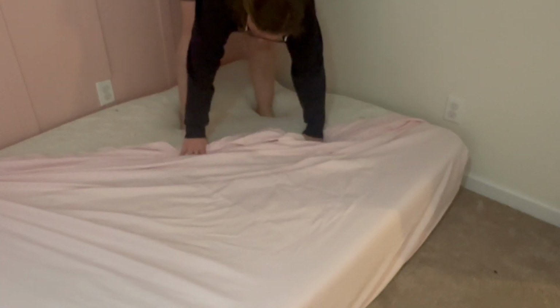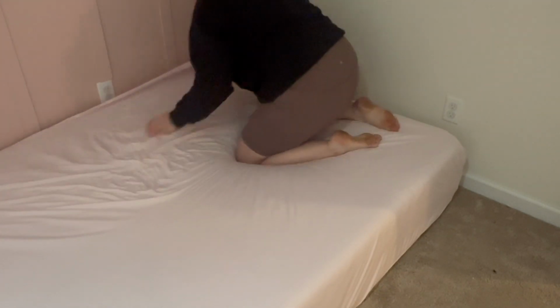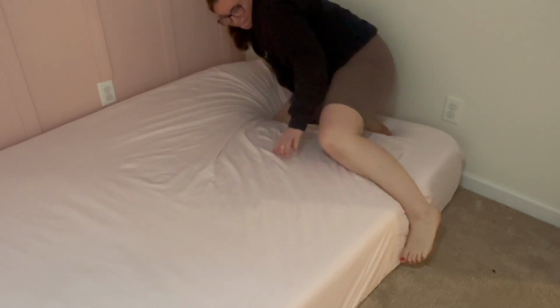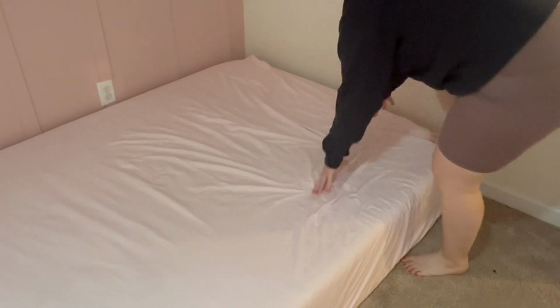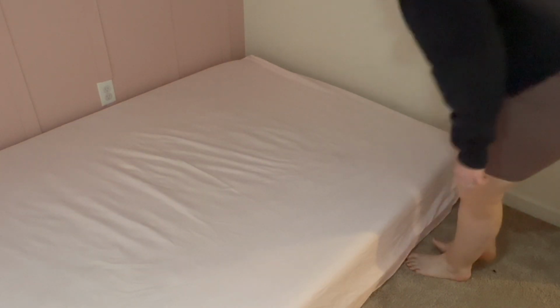The last thing on my to-do list was to change the sheets in the kids' bedroom. I am so grateful that I have backup sheets for my kids. Now I'll say I definitely had backup sheets for the crib just due to the nature of babies and spitting up and pooping. However, I'm really glad I ended up buying my daughter a set of backup sheets.